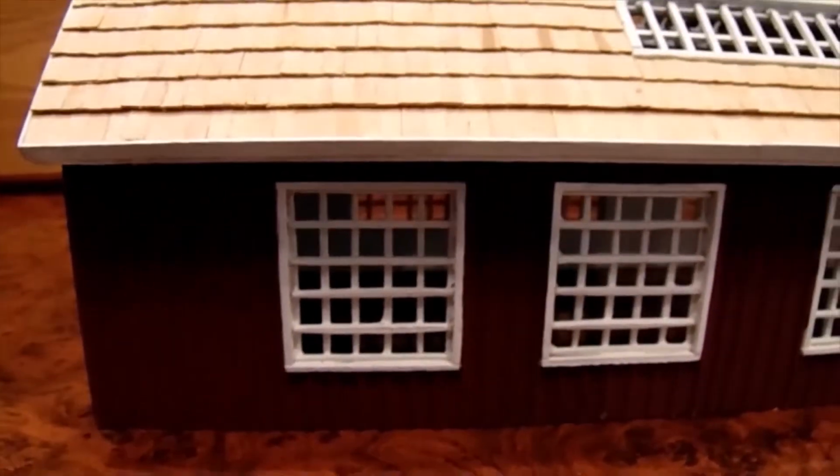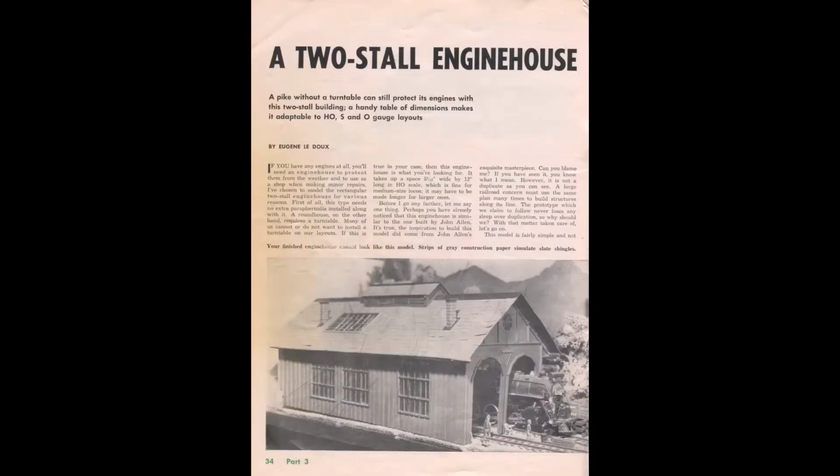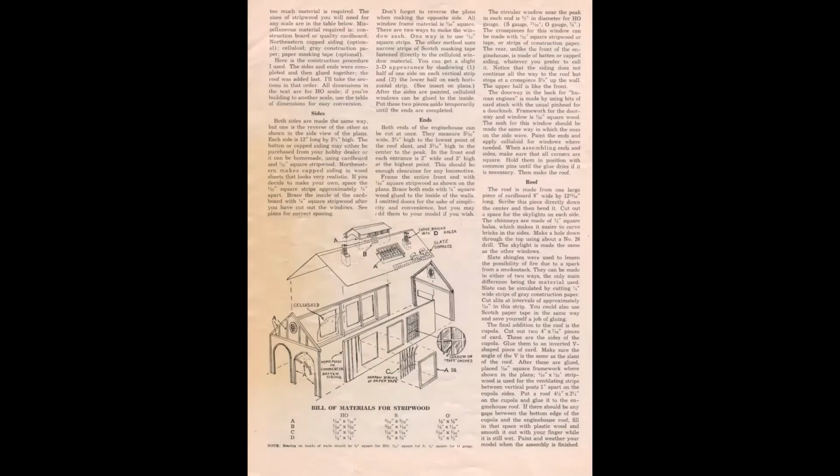So this is where I got the plans from. Well, just kind of the idea. Did you see the price on that? It was $1. That structure book. And so, yeah, the copyright's 1958, the first one. So it's pretty old. Anyway, that's the plans for it right there. I don't know if you can get in there and read that, but I thought that'd be fun to put on there. So here's the inside of it.